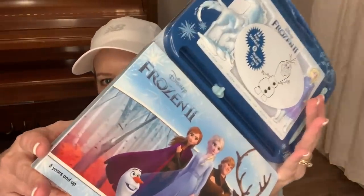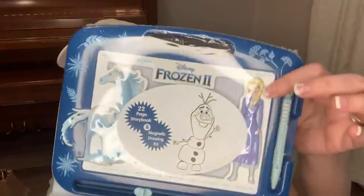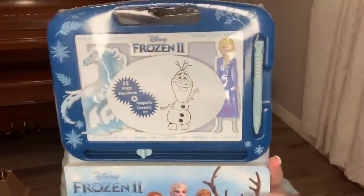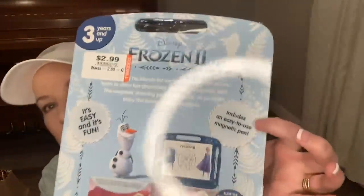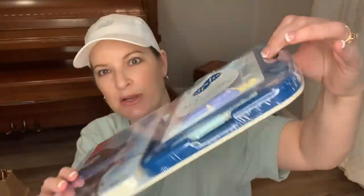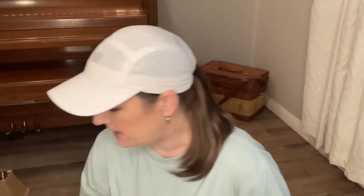Little Frozen thing. I'm not really sure. It's like this where you can write. You can't really see underneath here, but underneath here you can write with this pencil thing or use these stamps. I'm not really sure. What does it say? It has this little magnetic, excuse my light glare, sorry. You use this little magnetic pen and you can write on here and do some things, and it comes with this little book. It is brand new, still in the packaging, and it was $2.99. So I know that she's gonna love that. She can do this in the car or once we get there, and she'll have a good time with that.